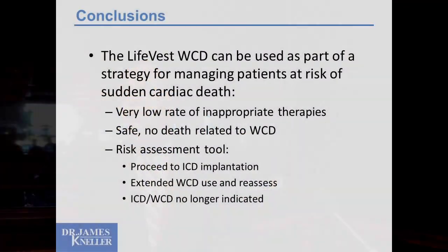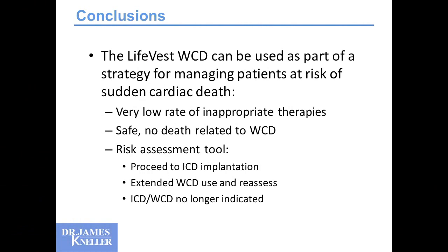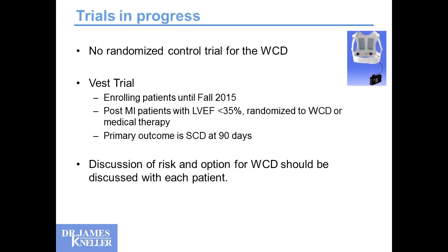And finally, we can decide at the end of our waiting period if it's no longer indicated, in which case they turn it in, and hopefully live happily ever after. So one barrier to the use of the LifeVest is right now there's no randomized controlled trial for the wearable defibrillator and its benefit in the waiting periods. So this is being addressed by the VEST trial, which will enroll until fall of this year.